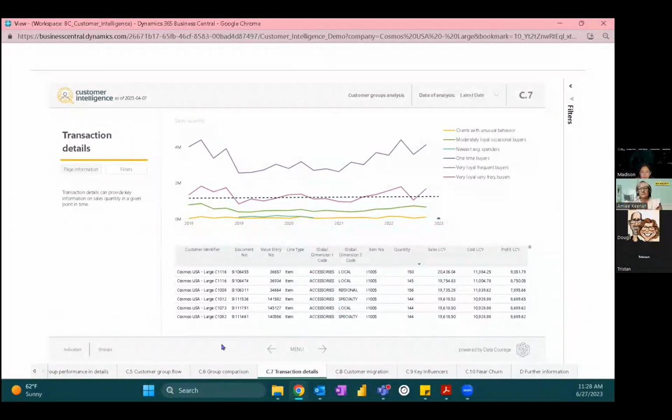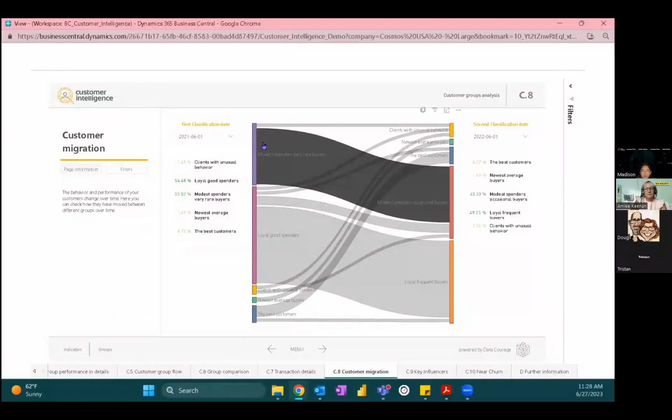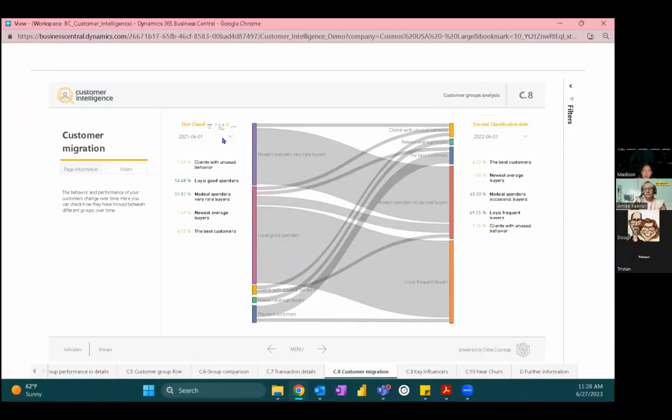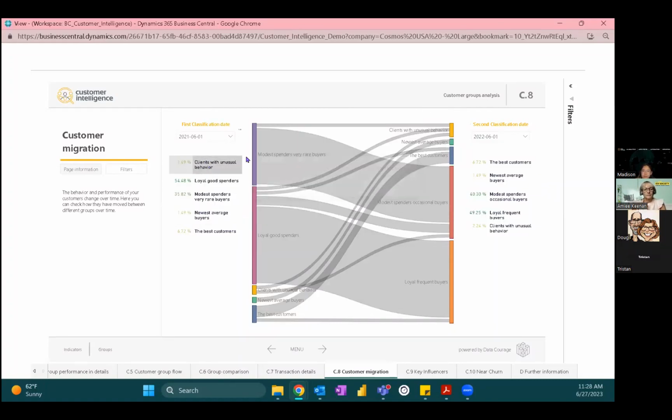I'm going to keep going to our customer migration tab. This is my favorite chart. So we can see how on the first date, let's say we want to do 6/1 of 2021, and then we're going all the way to 6/1 of 2022. So this is a year in between. We can see how our customers have migrated their groups that the AI is grouping them in.